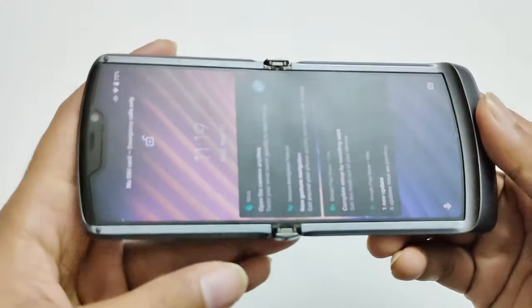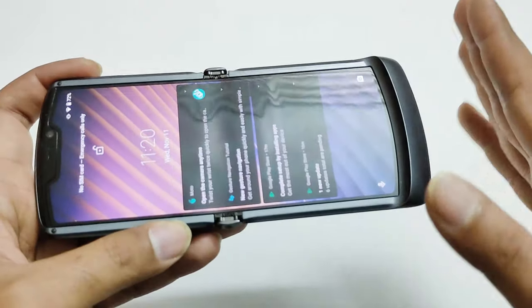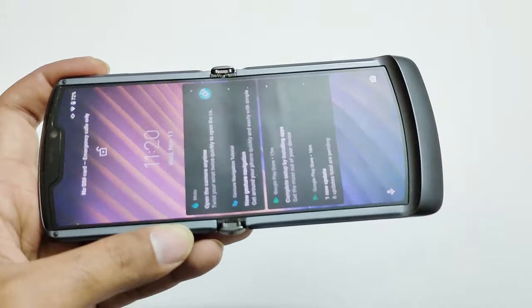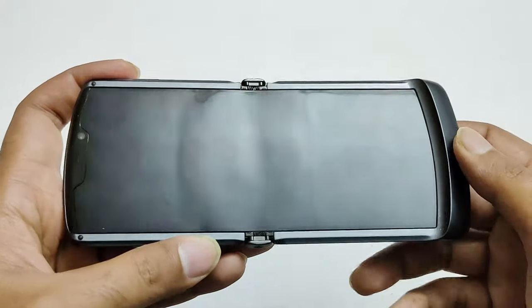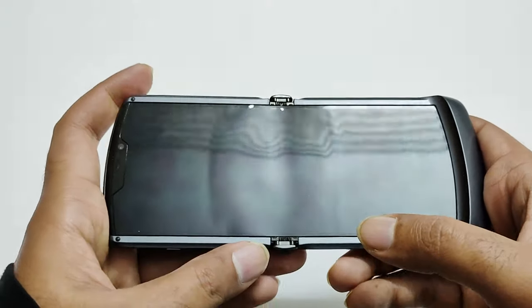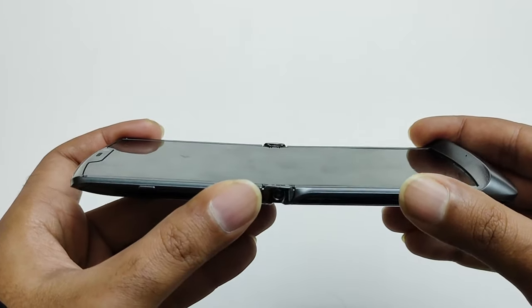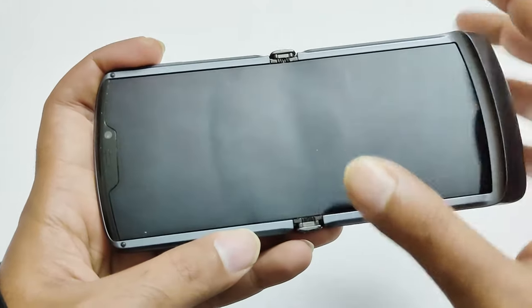The first thing is that the weight of the device is not proportionate. So as you can see, the bottom part is a bit heavy, a bit thicker, a bit bulkier. This part is narrower, so the weight distribution is not equal. Plus this is a foldable smartphone. So even though it looks pretty flat from this angle, it's not totally flat.